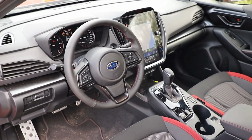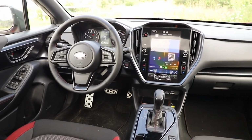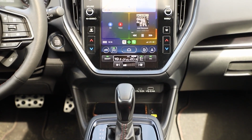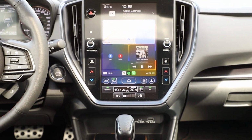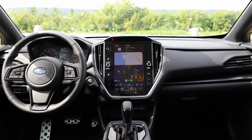What's the interior of the 2024 Subaru Impreza like? Well, what's new for 2024 is the infotainment system. For one thing, it's the same 11.6-inch tablet screen found in newer Subaru models, and that's aside from the base trim, which suffers with a 7.0-inch screen.